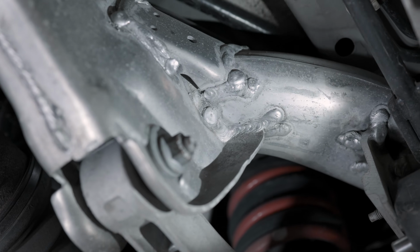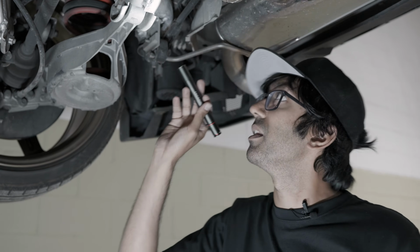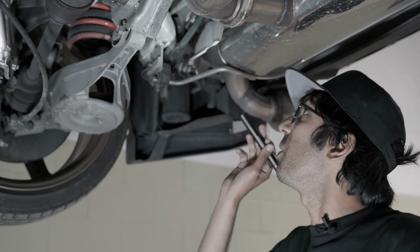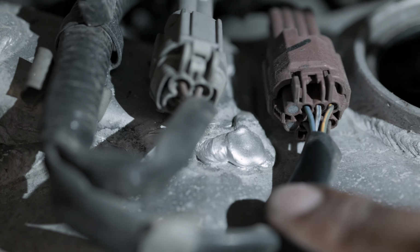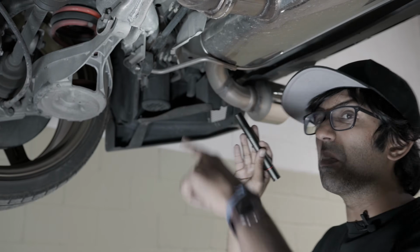Now, look at these welds here. Like, honestly, isn't she lovely? Stevie Wonder welded these, I reckon. You look at the quality of the weld and you're like, look, it does the job, right? It holds the subframe together. Don't get me wrong. And you're not going to look under a car and be like, ah, these welds are bad, I'm not going to buy it.